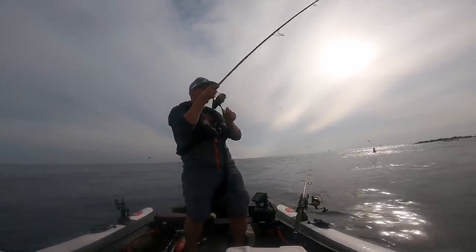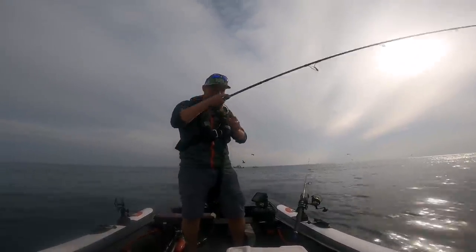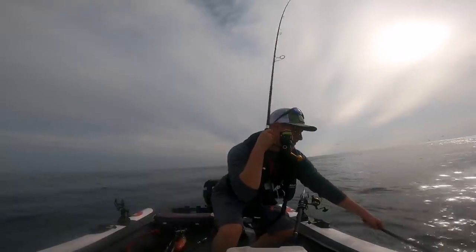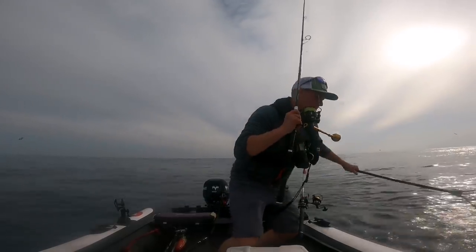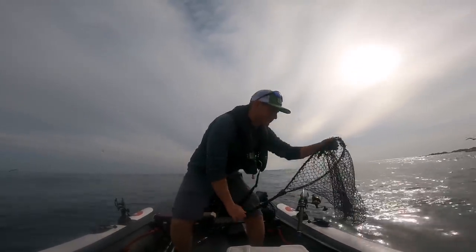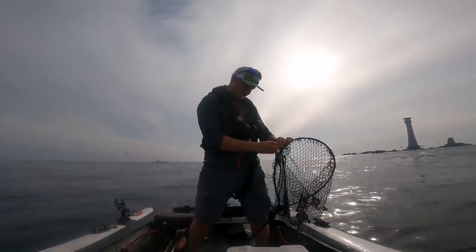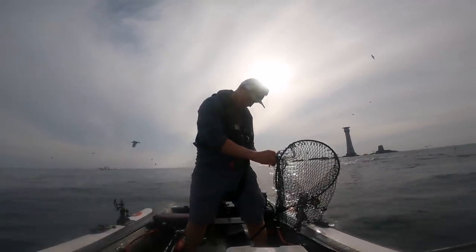What? That's huge! That is huge! Oh my god! That is a huge bass! What an ass! Oh, no. Ah, he's off. He's off. That was huge. That was huge. Damn it, I can't believe I lost that. Oh, I hope there's some more. You bent the hook.